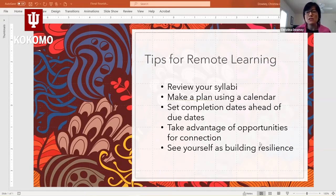And then make a plan using a physical calendar. I know a lot of students, I know that myself, I use a lot of electronic devices to track myself, and that's great because they can set reminders and this kind of thing. But we also know that when you actually physically write things down, it often can have a different kind of ability to make an impression on your plans. And seeing things graphically out in front of you can really help you to feel more like you know what you're doing and that you are the one who put that plan together.